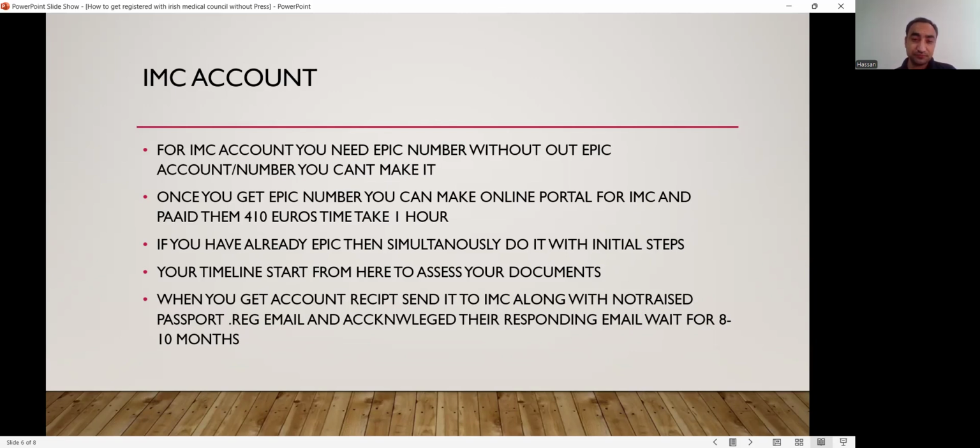So once you get your EPIC number, you can make an IMC account, okay, and if you already have an EPIC account, then you do it simultaneously. If, for example, a few of you already have an EPIC number, the first thing you can do is make an IMC account and pay them, and then email them regarding your registration process. So without consuming any time, this is the least time consuming for the whole process, because initially the whole thing took 4 5 months to get Irish Medical Council registration, but nowadays it takes more than 1 year, because there are a lot of applicants. So your timeline starts from here to assess your documents.